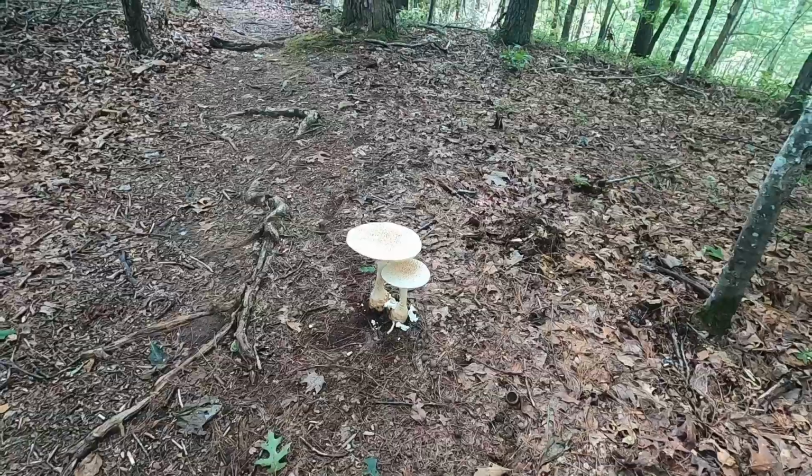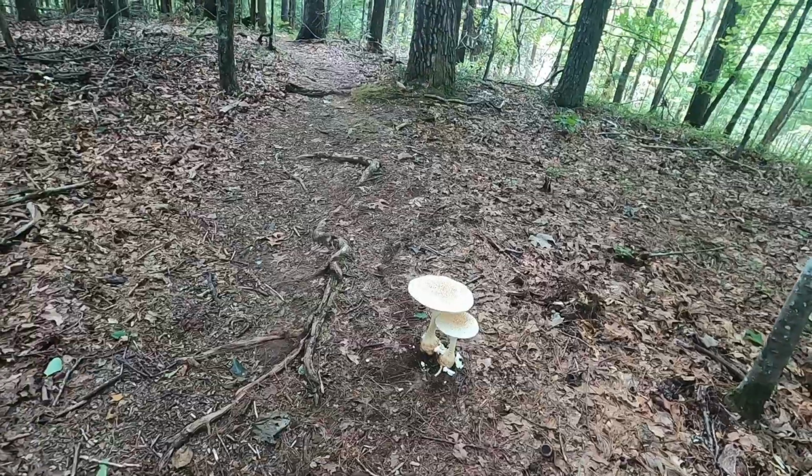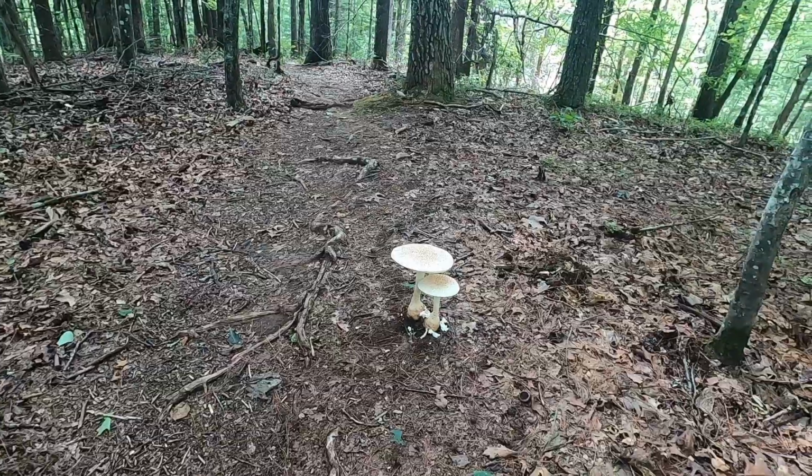That's a good sized mushroom right there, as you can tell from my hiking sticks. Probably 6 inches tall, if not 8.